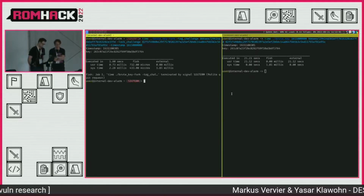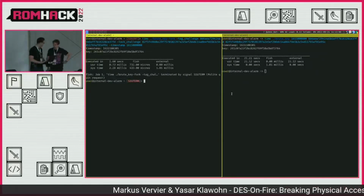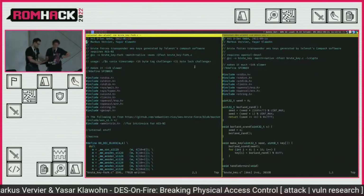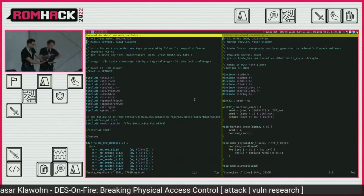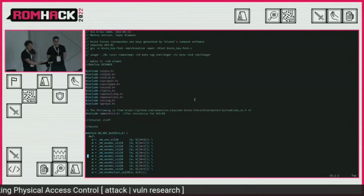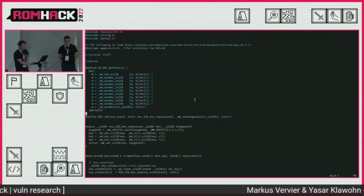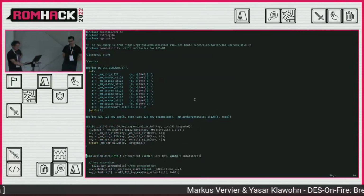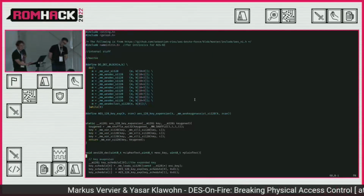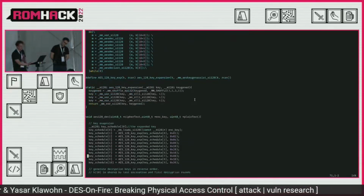Okay, so maybe we show the code quickly. You want to do that? Which one? The left one. We used AES-NI for that. You could probably implement it in Hashcat, but this implementation was under the Apache license, so I didn't do that myself.